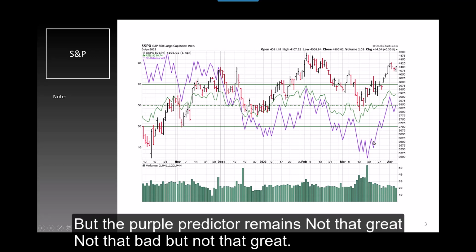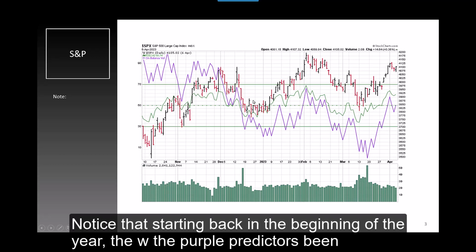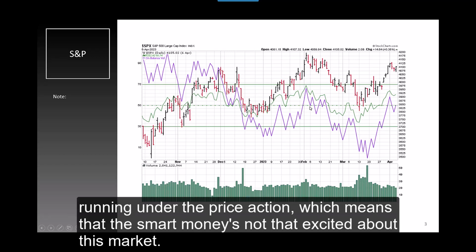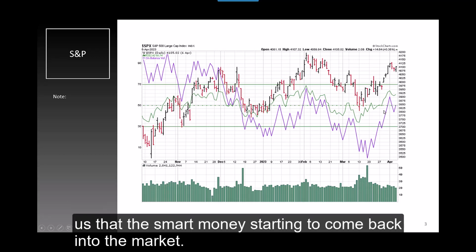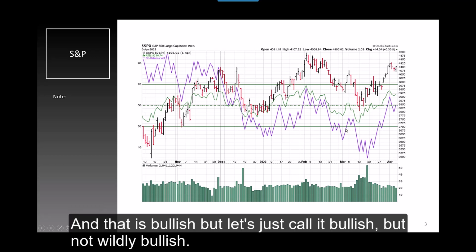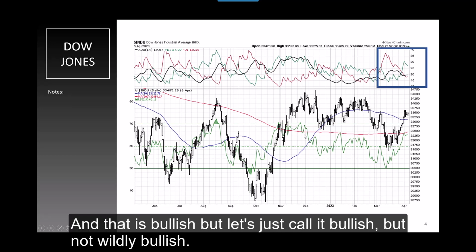But the purple predictor remains not that great, not that bad, but not that great. Notice that starting back in the beginning of the year, the purple predictor has been running under the price action, which means that the smart money's not that excited about this market. Now, we did see a sharp rally in the purple predictor, which is on balance volume, which tells us that the smart money's starting to come back into the market, and that is bullish. But let's just call it bullish, but not wildly bullish.